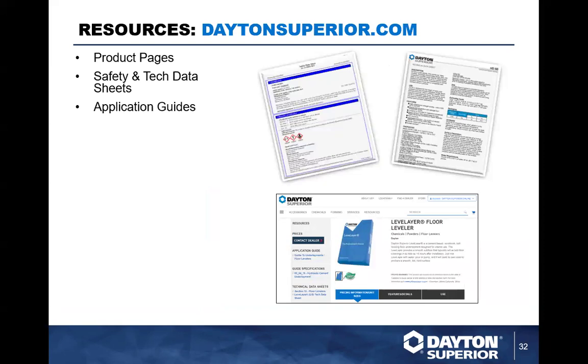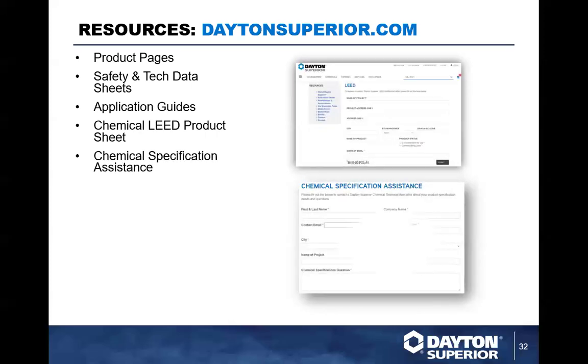DaytonSuperior.com has everything I know that we provide as far as product pages, tech data, and safety data sheets. We have guides on how to use our products. You can request lead documentation for big commercial jobs where they want to know where everything's made. You can fill out the chemical specification assistance form and send me an email. Yeah, it goes to you. You can figure out who your salesperson is by looking at the map.